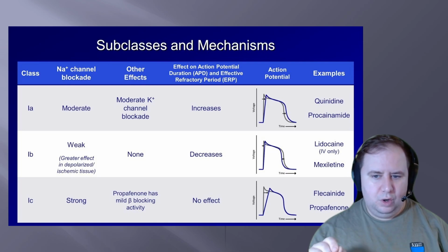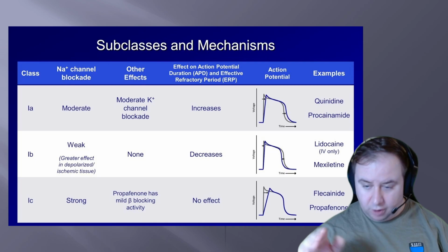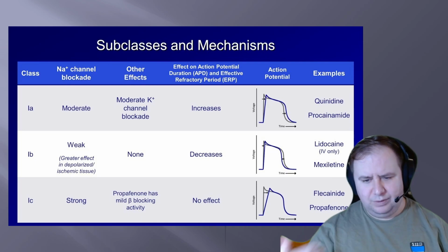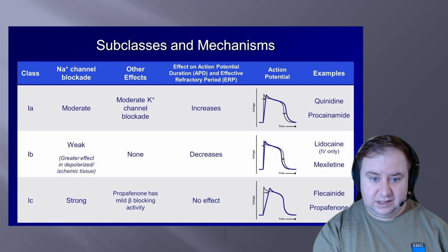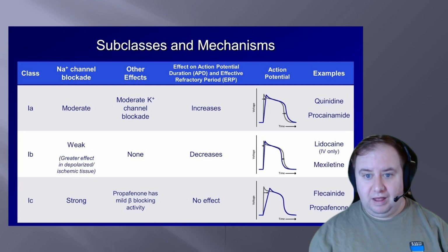Lidocaine will make it harder for sodium to rush into the cell, and it will do so in a way that does not prolong the overall cardiac action potential. And that's what you need to know. The other thing you need to know about lidocaine is its effects are quite specific to those sodium channels. It does not have other collateral effects on the heart to a great degree.